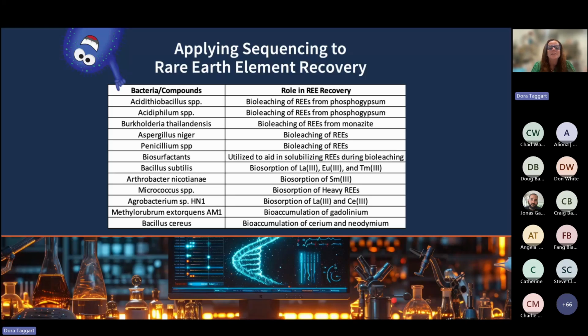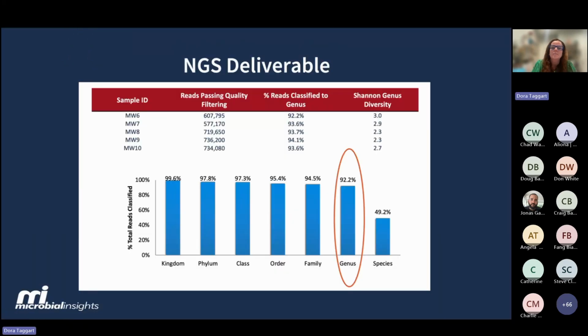So if we do a sequence and we see that we have a lot of this micrococcus that's present, that means we have a really high likelihood for bioabsorption of heavy REEs that's happening in this particular sample. The data looks like this, and I'll move into kind of sharing some case studies with you quickly after this, but there's different samples that are listed at the top.